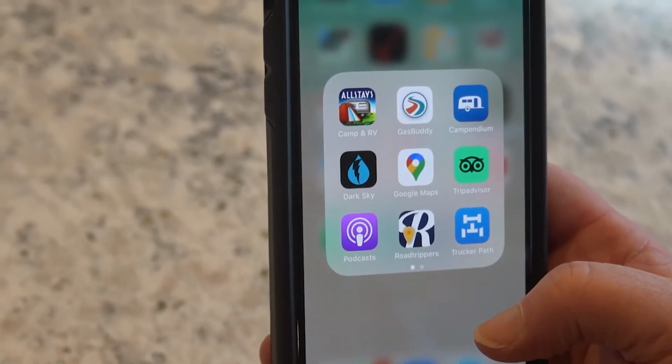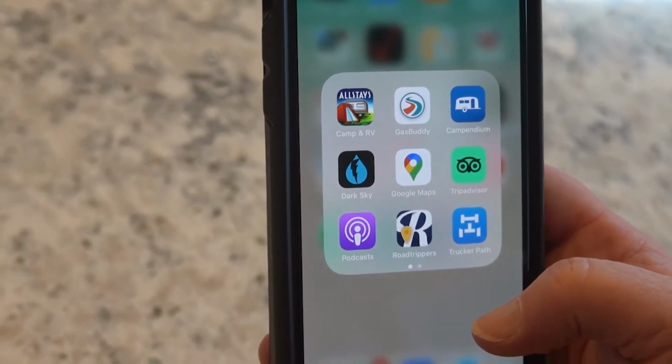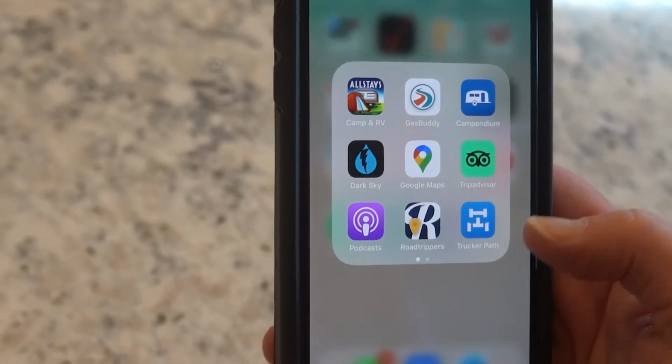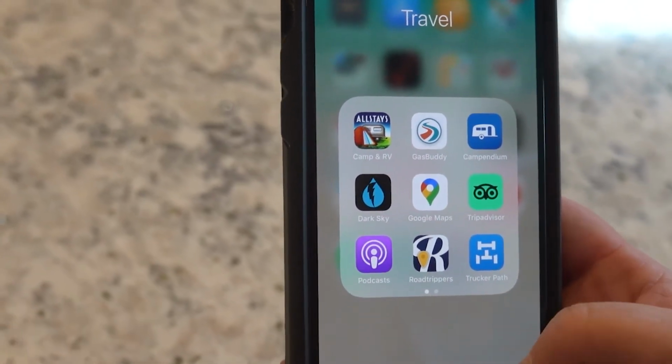We listened to quite a few audiobooks when we were driving out west in the RV, just on long stretches that just didn't have a lot going on. So we utilize those a lot.